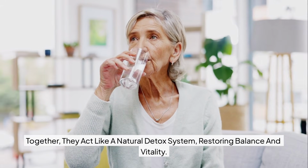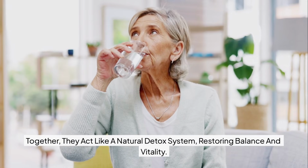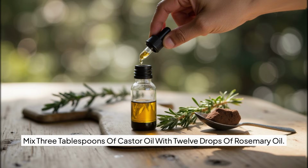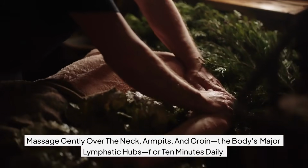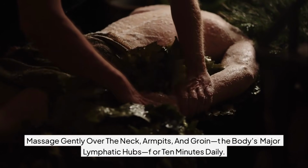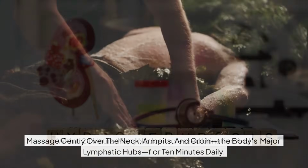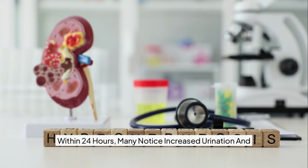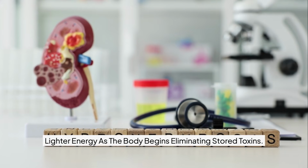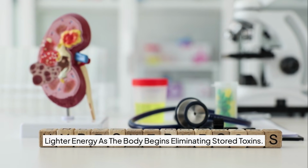Together, they act like a natural detox system, restoring balance and vitality. Mix 3 tablespoons of castor oil with 12 drops of rosemary oil. Massage gently over the neck, armpits, and groin, the body's major lymphatic hubs, for 10 minutes daily. Within 24 hours, many notice increased urination and lighter energy as the body begins eliminating stored toxins.